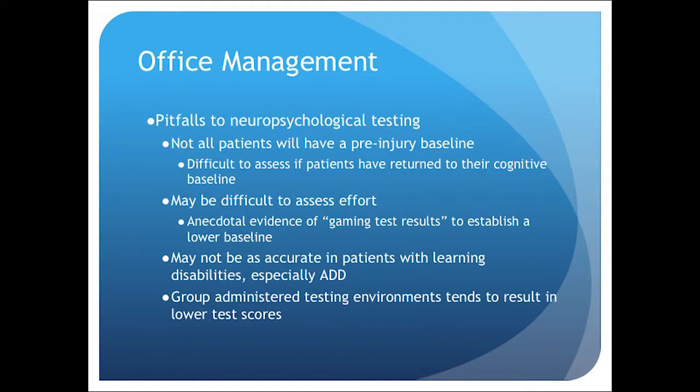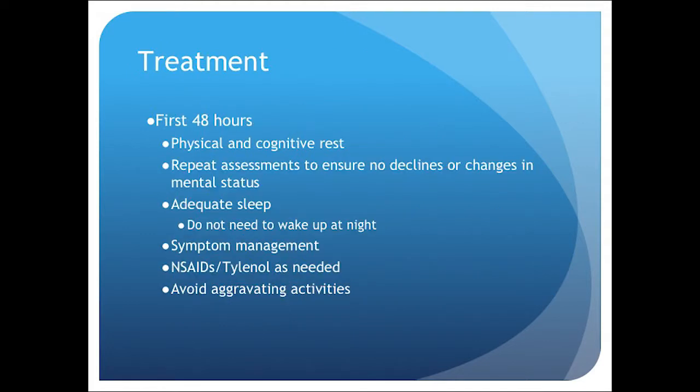We also know that group-administered testing environments tend to result in lower test scores. So, classically, at least here in Pinellas County, they get all the football players together in the gym and they just give the test to them. So you can imagine what our test responses look like. Ideally, these should be administered individually.